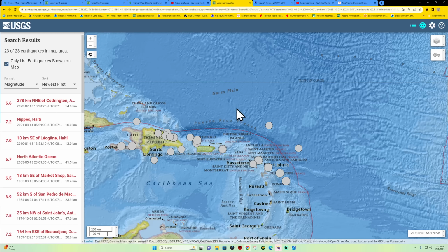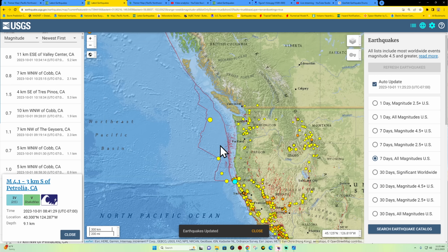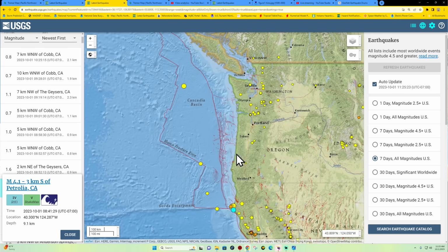With the Juan de Fuca plate, go back to this map here. Juan de Fuca plate is subducting underneath this North American plate here, which is to the east, right? East over here. Juan de Fuca plate is whole, and that's just building up strain. I think the more tremor we see, the higher the strain is out there.